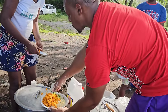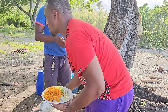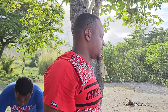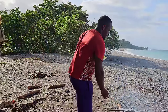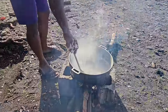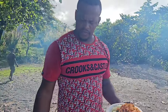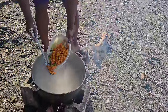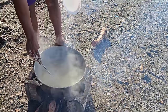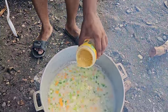Yeah, one spoon. Here we go, getting some natural seasoning in the pot, you know. Look how I go on in there. Coconut juice. Bubble, almost gone, all the way down. That is it, you know. Curry powder seasoning.